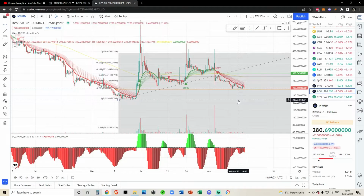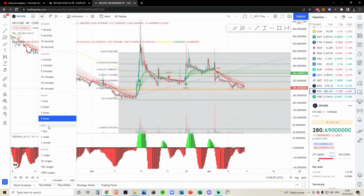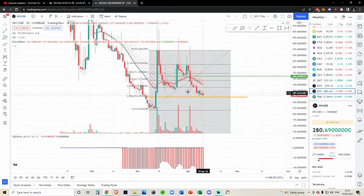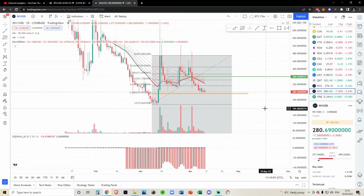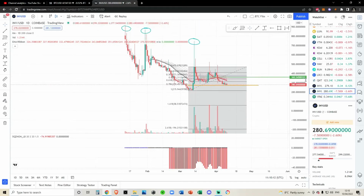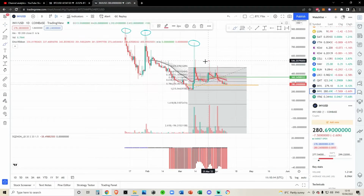I could be wrong, but once again, 270 needs to hold. If we don't break below 270, which really isn't too far away from where we are now, I assume we're going to have an answer on this very soon. If we have a strong bounce off 270, so be it. We could be turning the market momentum around.